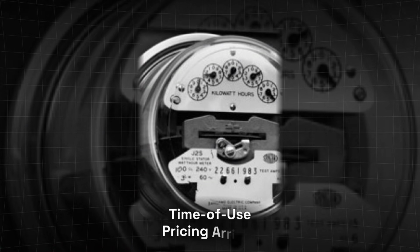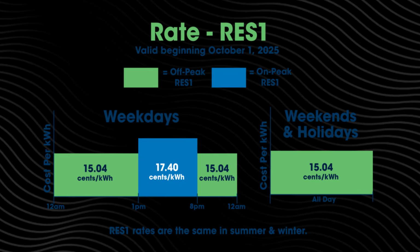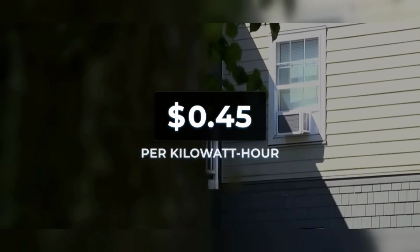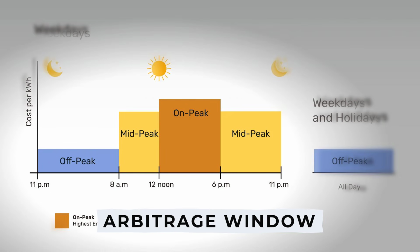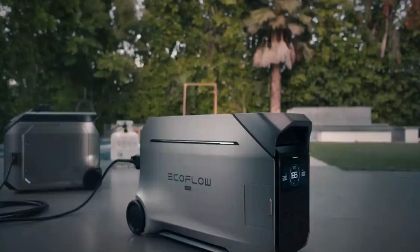So in the early 2000s, they started rolling out time of use pricing. Under it, a kilowatt hour bought at 2 in the morning might cost you 8 cents. That same kilowatt hour at 7 in the evening, when air conditioners are running and dinner is cooking, can cost you 45 cents. The gap between those two numbers is the arbitrage window, and that window is what a plug-in home battery is built to exploit.